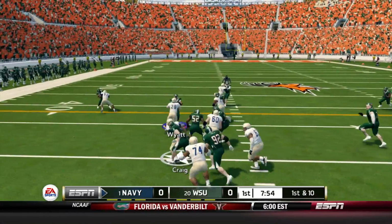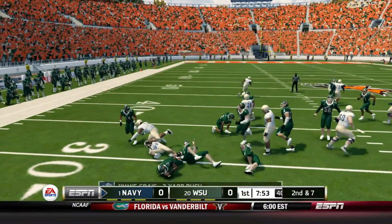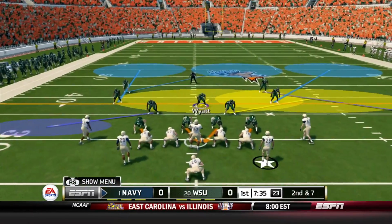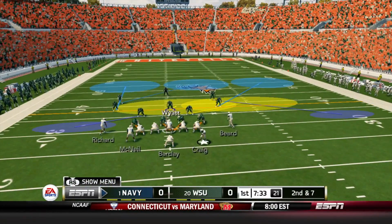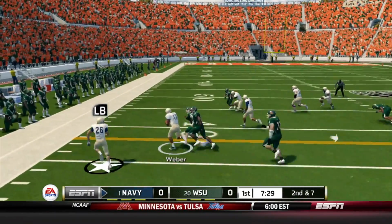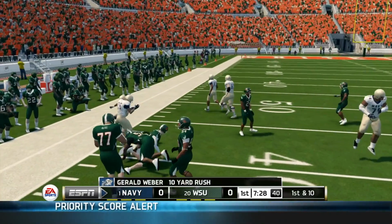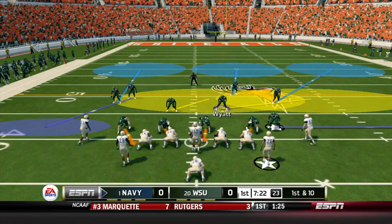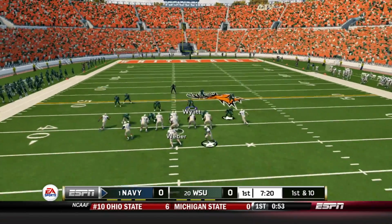So the first play, they're going to hand it off to Craig on the triple option. He will get about 3 yards. And we are going to play the option defense where we play the running back. So we're going to force the quarterback to keep the ball most times because he's only got 56 speed. Here's a keeper out to left side, and Weber is going to pick up 10 yards as he gets around the edge for the first down to about the 40-yard line.